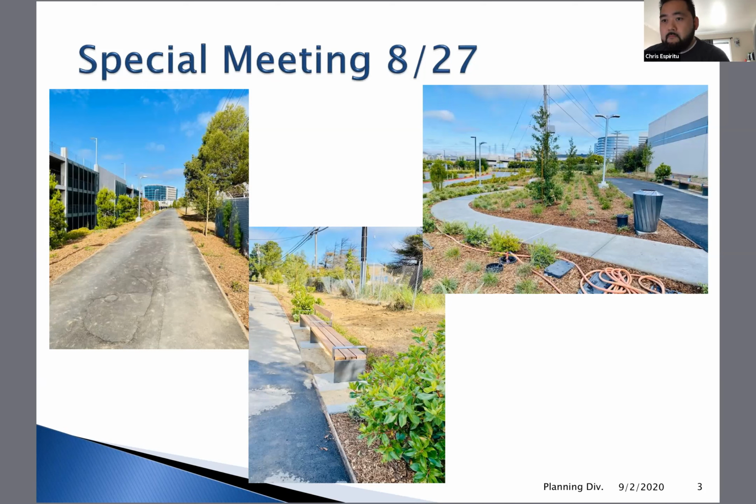Okay. Any other comments? Well, thank you. I'm very pleased with the progress that's being made over there, and hopefully it will be a place that not only the employees that work over there use, but all the population in the city. Yeah. And we welcome it if you want staff to host another walk like that at a more convenient time. We're open to it. So just let us know.